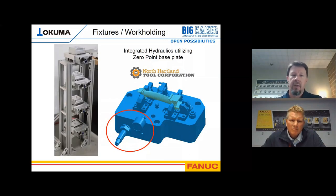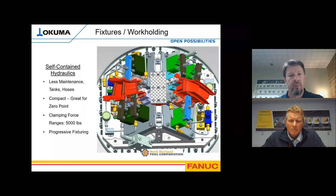So I can utilize through pallet air or overhead hydraulics on a horizontal, things like that, to actuate fixtures or the base plate system. But if I've got multiple types of part that require different types of clamping, I can have manual clamping or I can have integrated hydraulic clamping that doesn't need additional support from a hydraulic perspective. So these are really great self-contained hydraulic fixtures that allow you, again, to put that end of arm detail on the side of the pallet and allow that robot to get that pallet in and out of the machine and let all the work of setting the parts up be done outside of the spindle area. So again, you're keeping that spindle operating at all times.